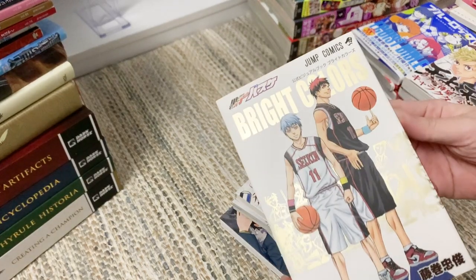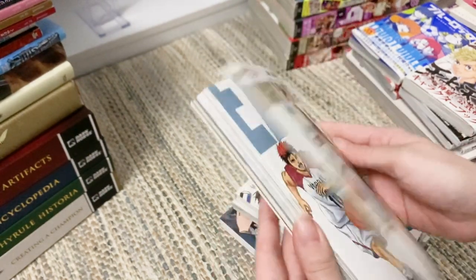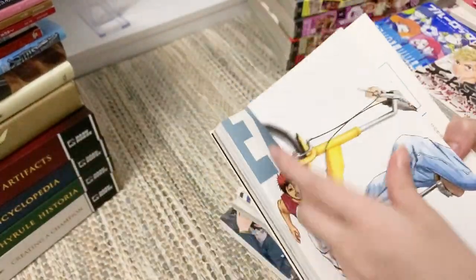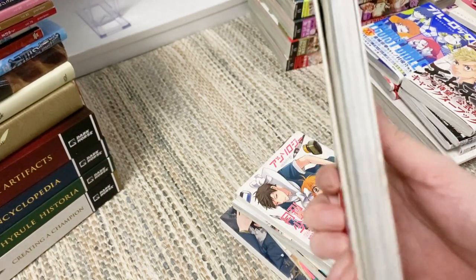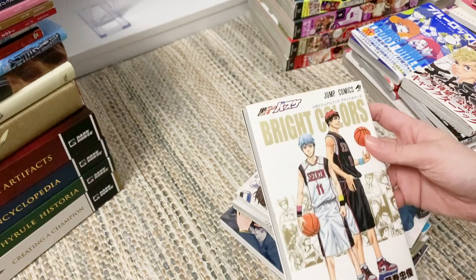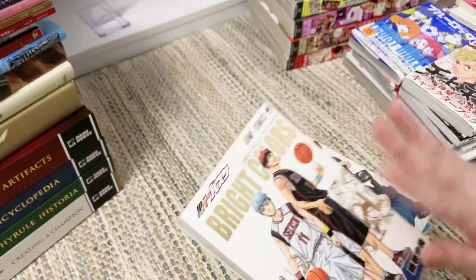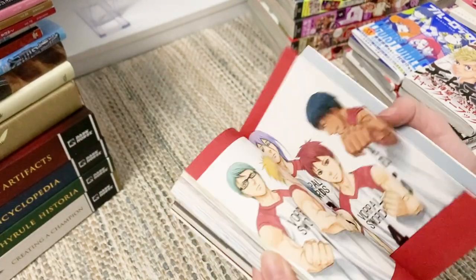Next, I have the art book Bright Colors for Kuroko's Basketball. It's really nice. I just wish that, and it's mostly color, just black and white toward the end of the book. But I really wish that this had been released in a bigger size. Because it's pretty small for having such nice color illustrations, but this is one that I do have a full flip through video of, so I'm just gonna do a quick flip through of it. But again, I really like sports series. This is a sports series about basketball.